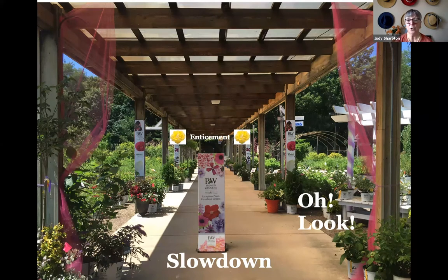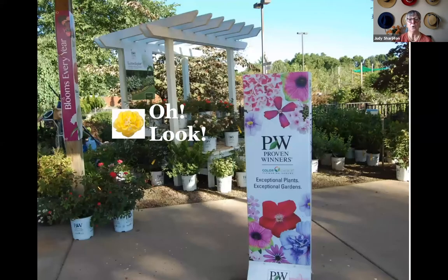Let's look at that "oh look" again, Jess. So you move through and you see these spots where the customer says, oh. And so they go and look at that product, and you've slowed them down, but you're also continuing to get them to move down that aisle. So that's one of the things that signage does for us.